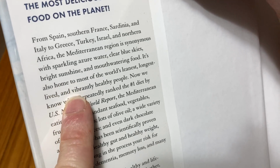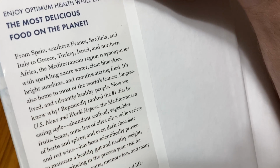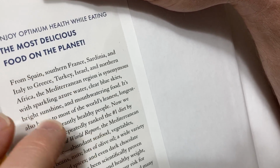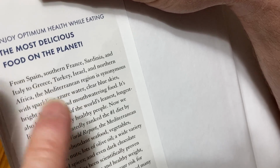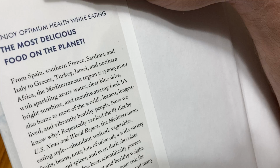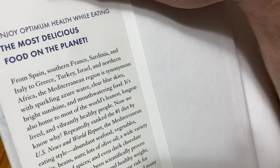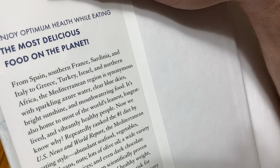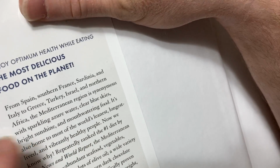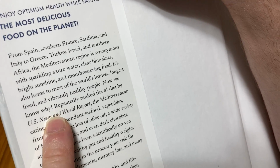Yeah, so that, I think, is what makes this book so interesting, and that's what I personally think makes the Mediterranean diet interesting: people from these regions, it's shown, live a very long time, and they are considered to be much healthier, with longer lives than people from other regions. So it's interesting to see what they eat. And that's why this book, I believe, was written. Let's keep reading. But yeah, I think it's very interesting.